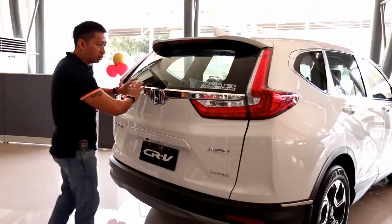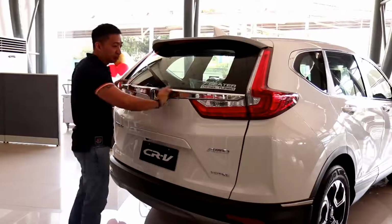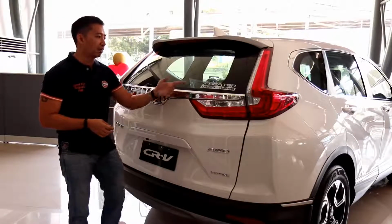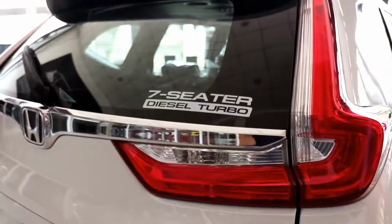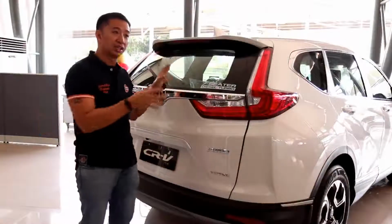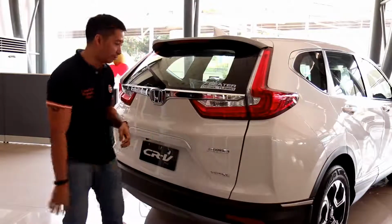We have here the usual chrome again. We have another chrome finish here at the back. You have a chrome strip up here on the top with a chromed out Honda emblem, and we have here a sticker that could be found on all of these all-wheel drive SX CRV models in the Philippines, and the sticker says 7-seater diesel turbo, just in case you have any doubts that the CRV that you're looking at is a 7-seater and not a 5-seater.